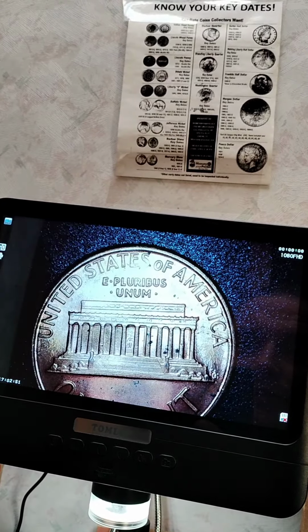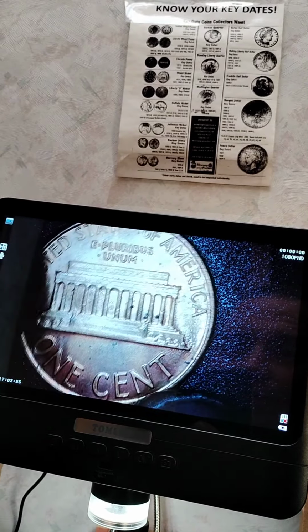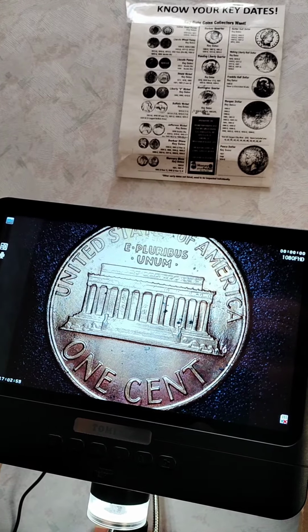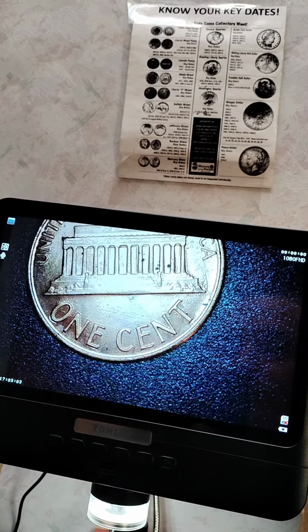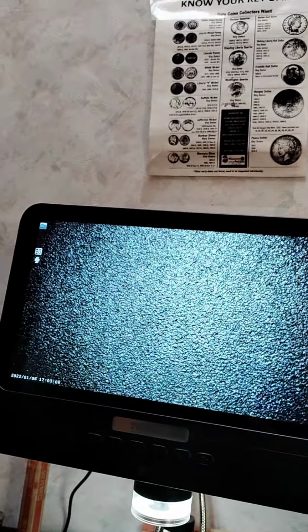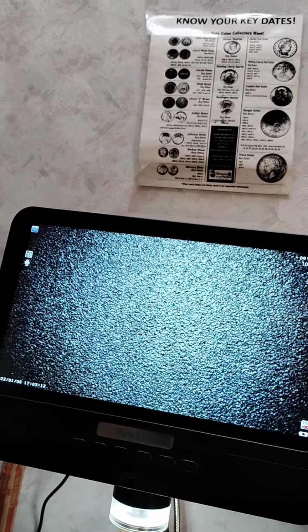Okay, that was some weird shadowing. Where are we getting that? Okay. But yeah, there's some doubling in the pillars there. That happens a lot, it seems like. And then, yeah, the obverse of this coin is gorgeous and has a lot of cool stuff going on. On to the next real quick.